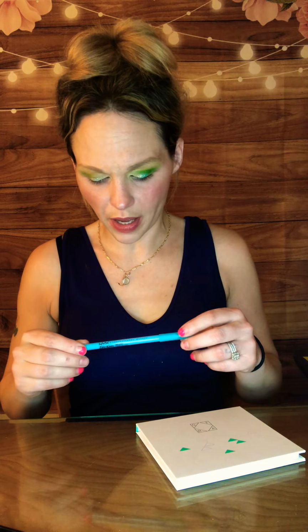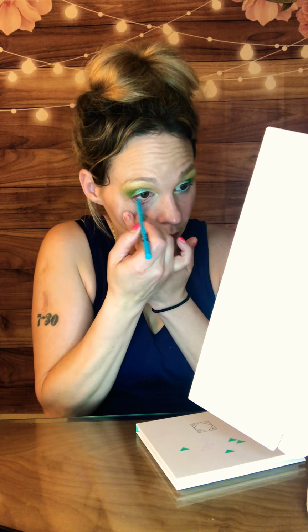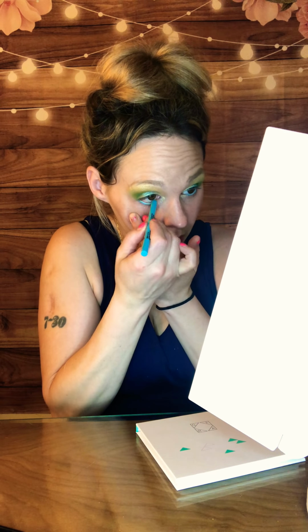I'm really going to have to clean my brushes with all these crazy neon colors that I'm using today. But okay, let's go in with the NYX. This is just a liner from NYX. It is a really pretty teal color. I'm just going to pop this in my waterline. Kind of matches with the shimmery blue on the lid, and it's just kind of like a bluey green look I have going on.